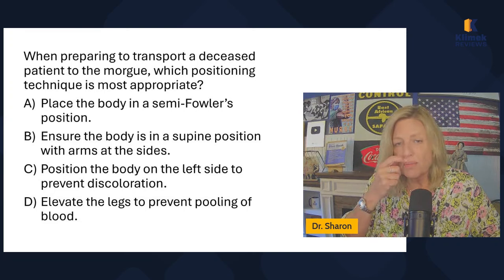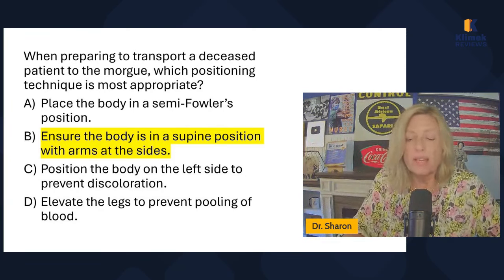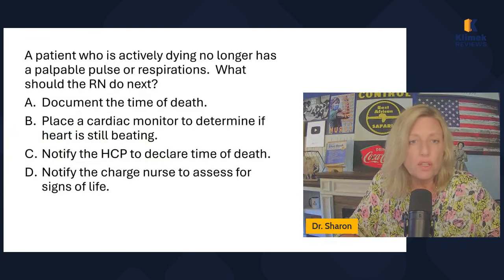Y'all, the head of the bed should be up before the family comes in to visit, but once we're taking them down to the morgue, they can be prone with the arms at the side. Okay, that's perfectly acceptable for transportation to the morgue.